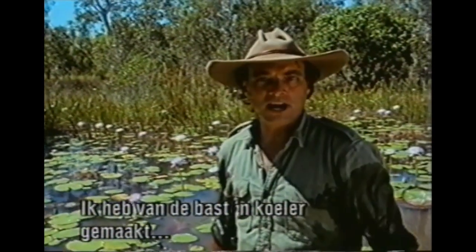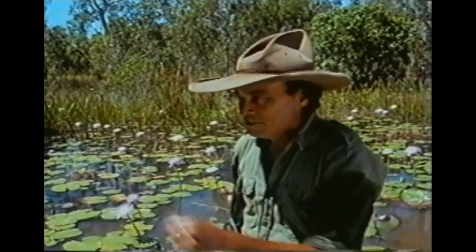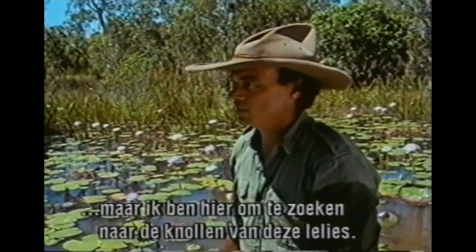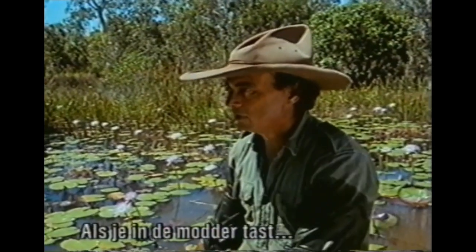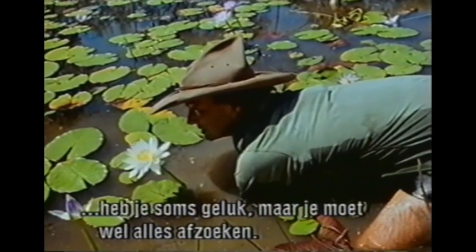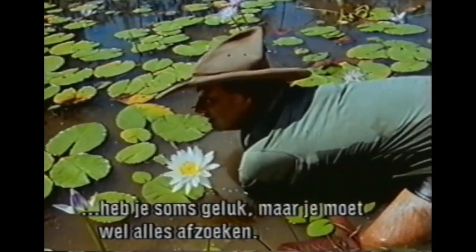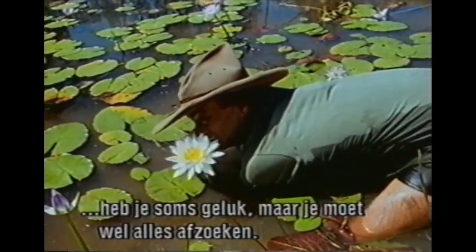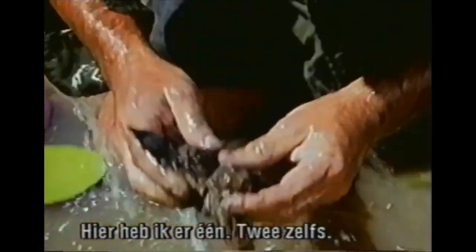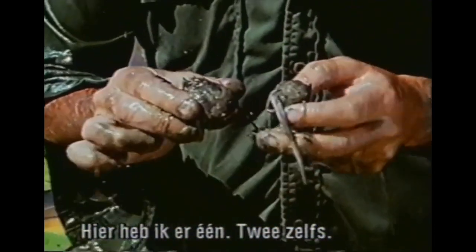Made myself a bit of a bark coolamon from that tree down there. But what I'm looking for around here are the underground tubers that these lilies produce in the mud. You feel around, and you can sometimes find them. I've found 3 there so far. You've got them all the way in the mud round the area. Here's one. Ooh, 2. There we go.